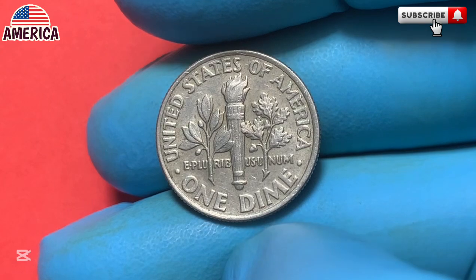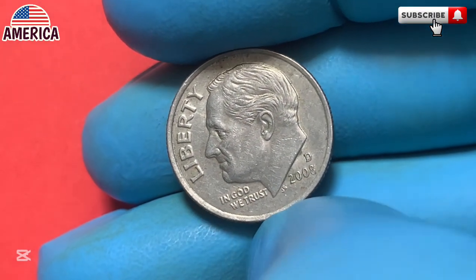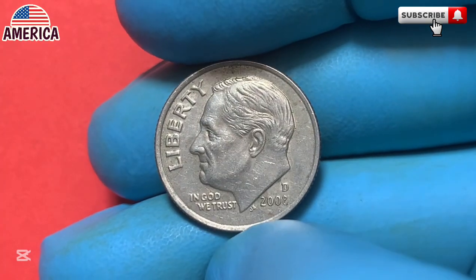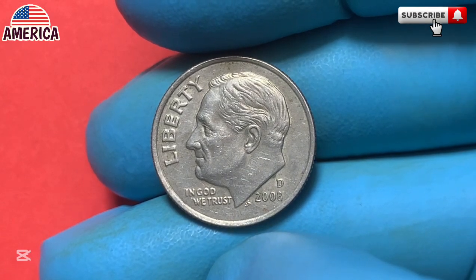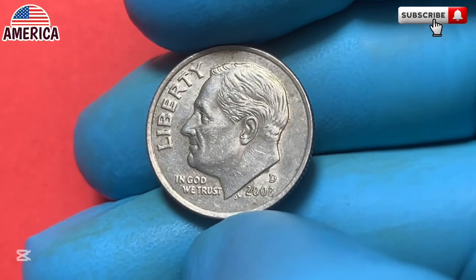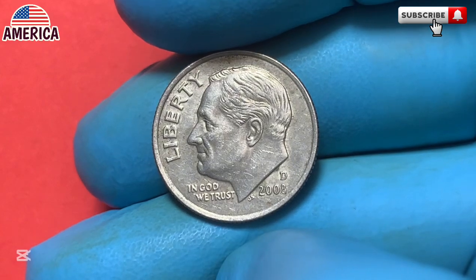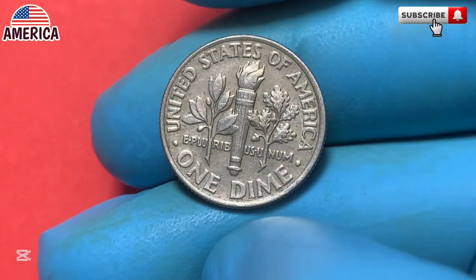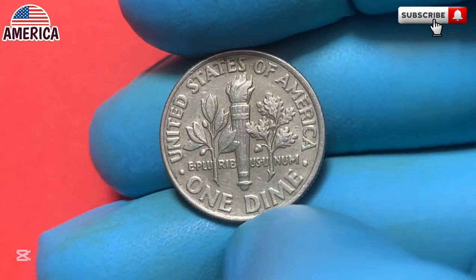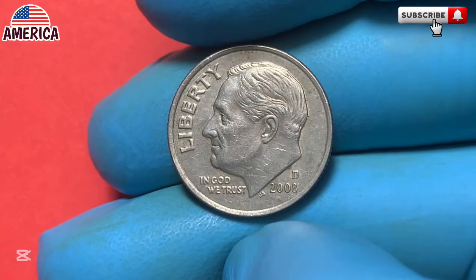So, how much could this 2008 Roosevelt dime be worth? If you happen to have one in pristine, uncirculated condition, or, even better, one with a rare minting error, its value could easily exceed what most people expect. In fact, a 2008 Roosevelt dime in exceptional condition, or one with a minting error, has been known to sell for a remarkable $33,000. Yes, you heard that right, $33,000 for a coin that originally had a face value of just 10 cents. It's a great reminder that the world of coin collecting is full of surprises.